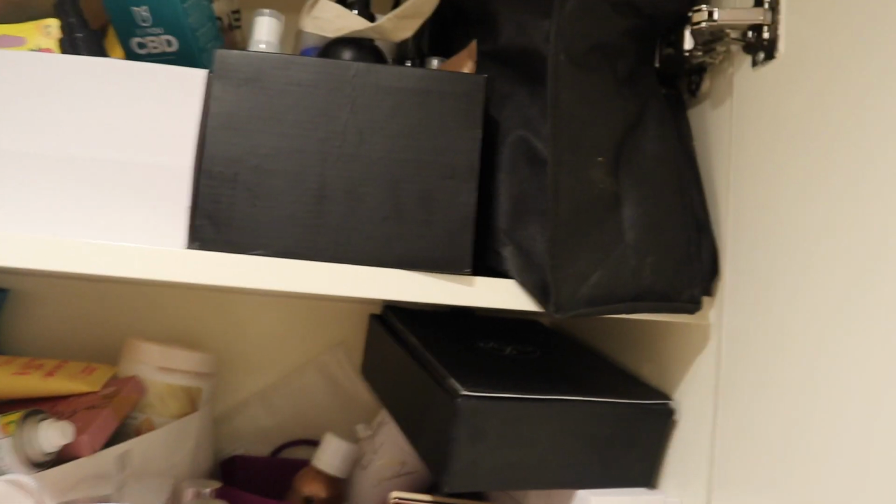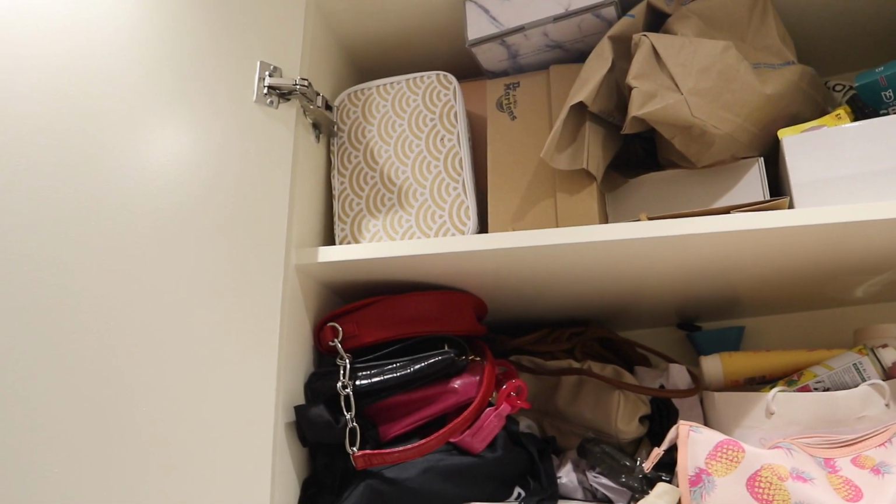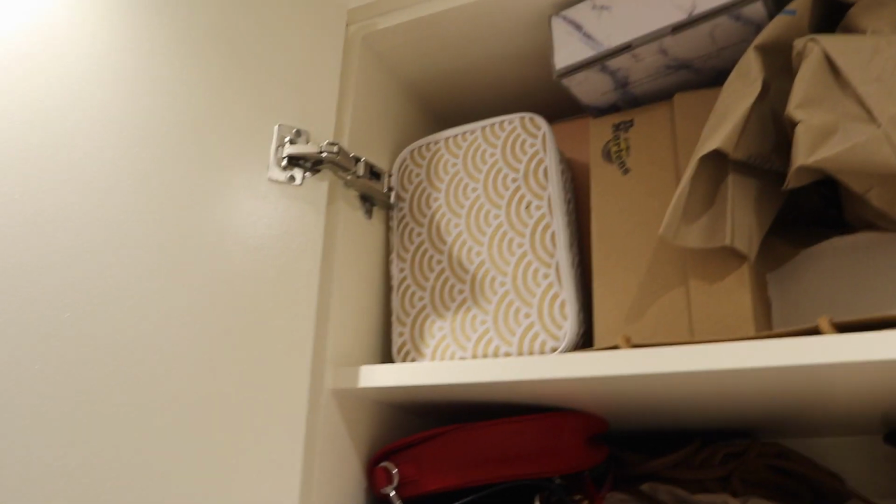Up here in this black bag is all spare carrier bags and tote bags or any kind of bags that I don't need every day. And then up on this side we have shoe boxes, my IPL, which is in this gold box here, and shoes that are stored in these shoe boxes.